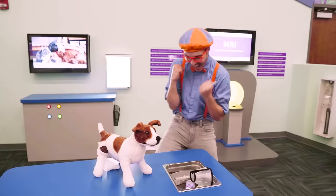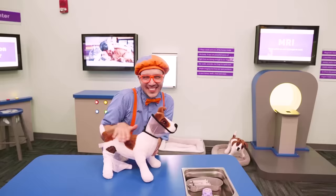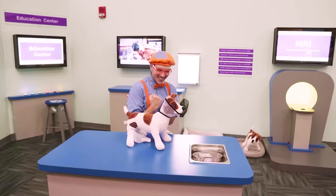Yeah. And the last thing we wanna do is we wanna put this cone around its head because sometimes puppies get really playful and they take off their bandages. We don't wanna take it off until he's all better. He is so cute. Yeah. I love being a veterinarian. Being a vet with you was really fun because we got to learn about animals and take care of them if they get sick or hurt. Whoa, this was awesome!